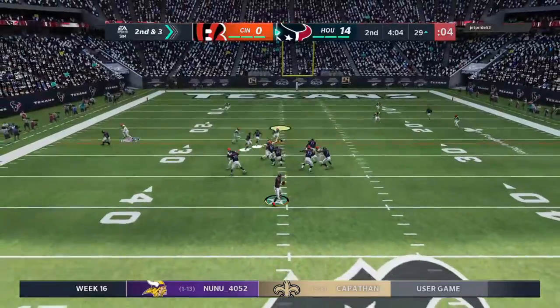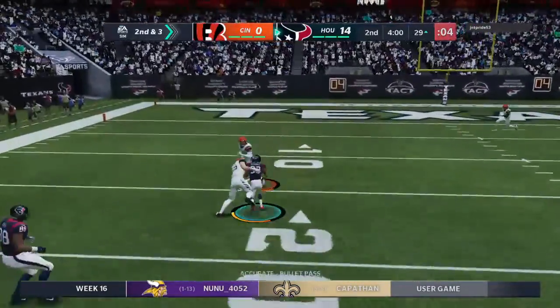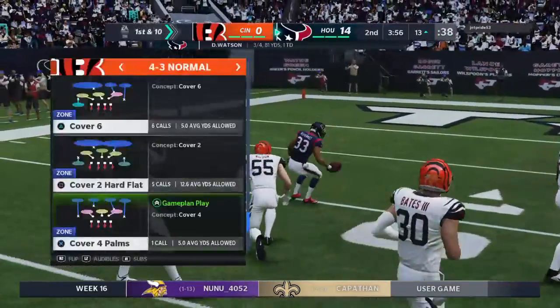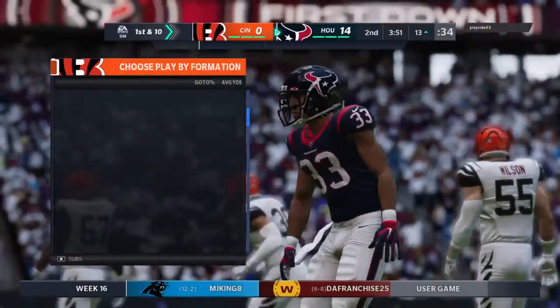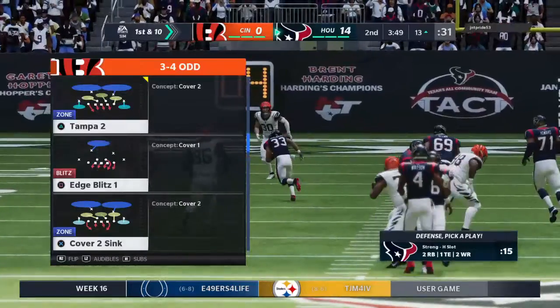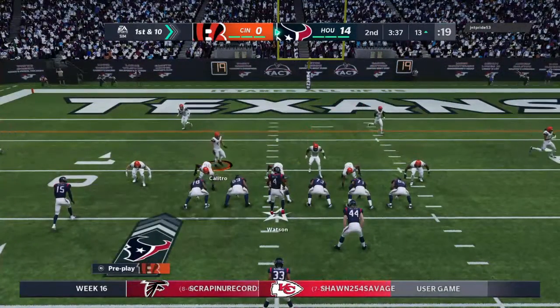From the 29, Watson. Now he'll dump it underneath to his running back, complete. And he's got another first down as the tackle's going to be made at the Bengals' 13-yard line. 16 yards, a first down. 1st and 10 at the 13-yard line. From the 13 now, they work on 1st and 10.